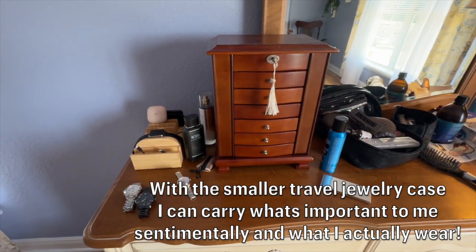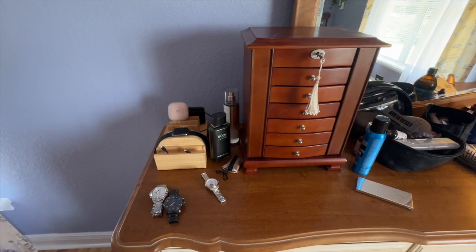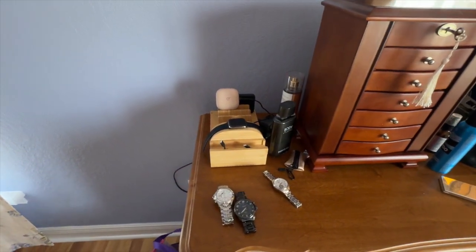I wear basically the same jewelry most of the time. And if there's a pair of earrings that I wish I had that I didn't have with me, I could probably find a similar pair somewhere if I just had to have them. But I typically don't.